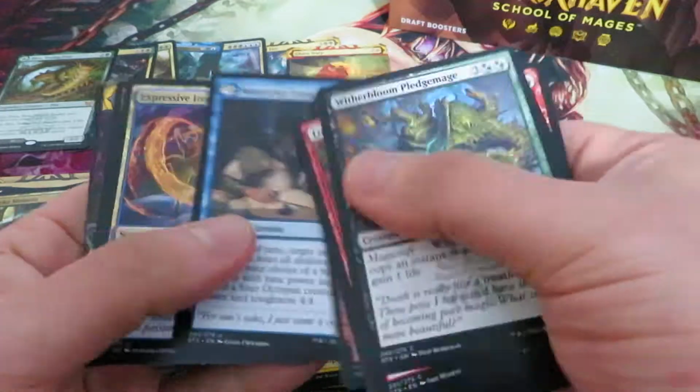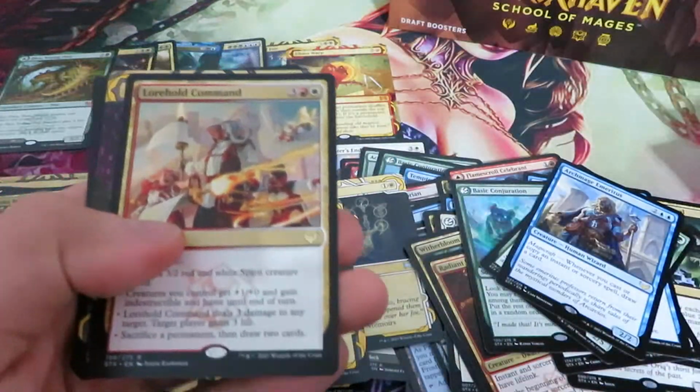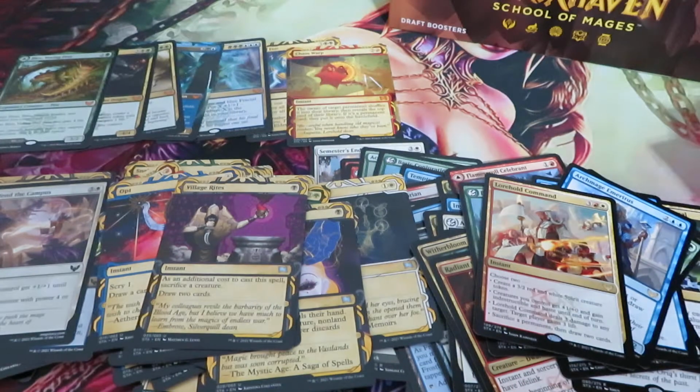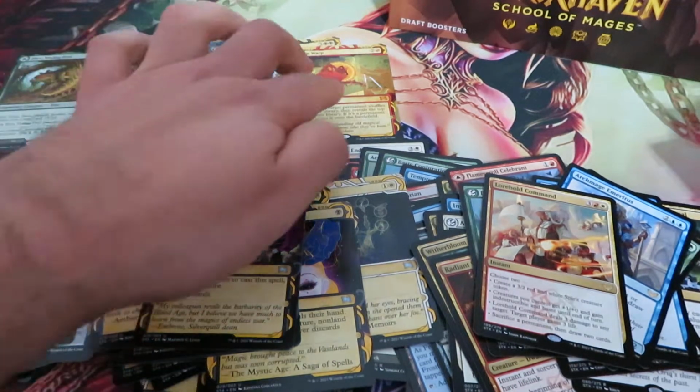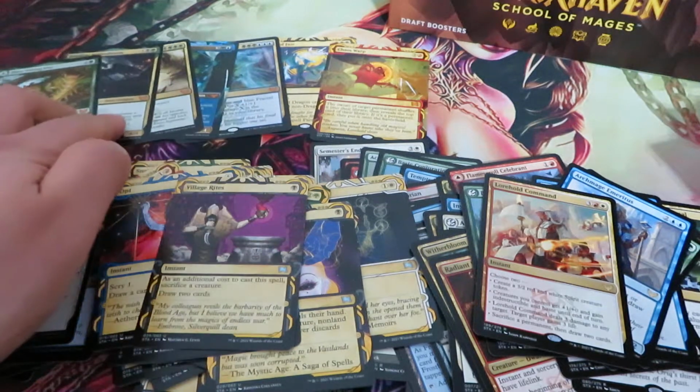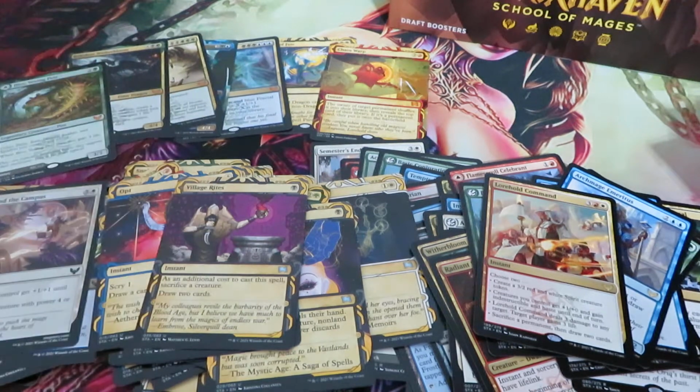That's the last pack. A command card. And we have here a Village Rites. That was the last pack. Not a bad box. We have 2 Mythic Mystical Archive cards. We have 5 Mythic cards, 2 Dragons, and one of the most expensive one, Witherbloom.